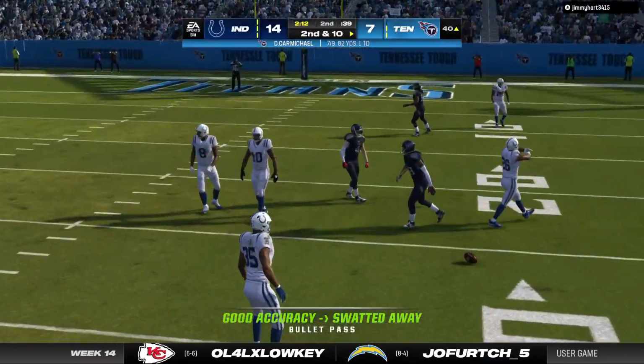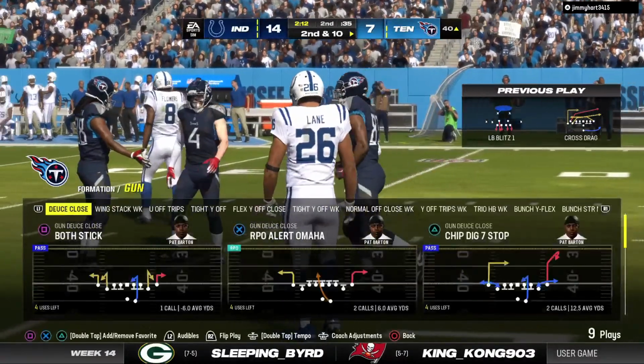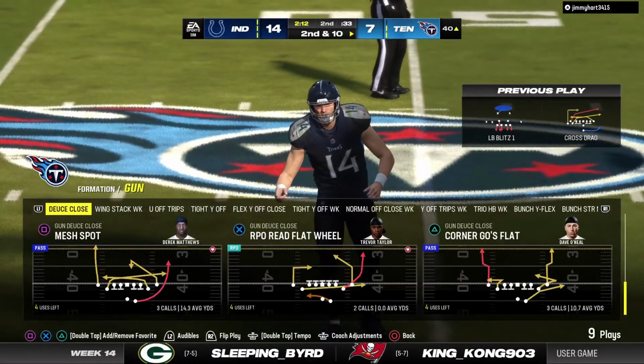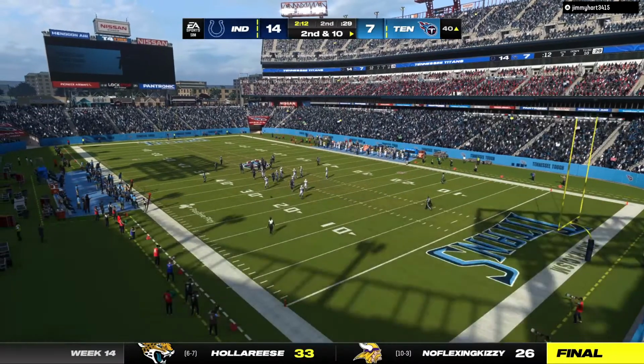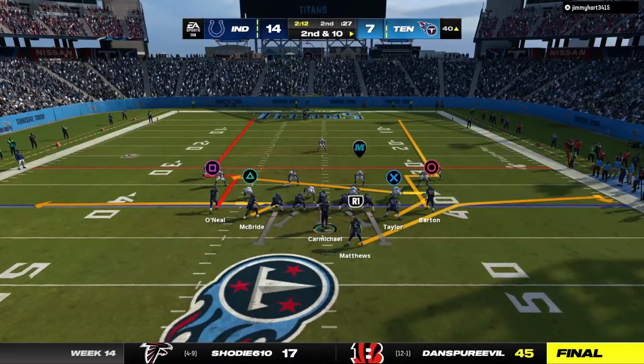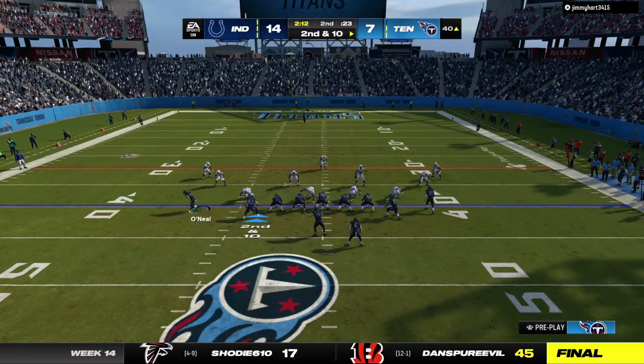Now here's a pass on 1st down that's knocked away and incomplete. I like the calmness of how he played the ball here. No panic in his eyes as that throw arrived. Tracked it from the moment it left the quarterback's hand, and that's just where he needed to be to knock it away. So after the incompletion on 1st, now 2nd and 10.